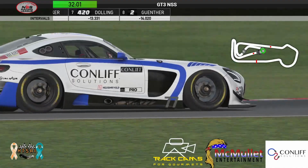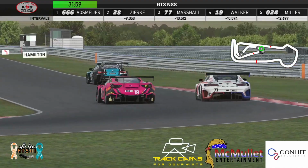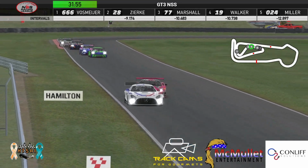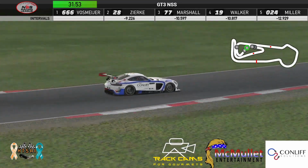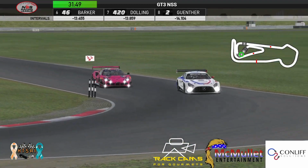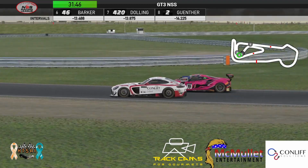Simon Zierk holding second, Mike Marshall in third. Avery looks to the inside on Marshall. Couldn't quite get the run here. Marshall sends it deep into the turn. Now Avery looks to the inside again. He's got the nose in.